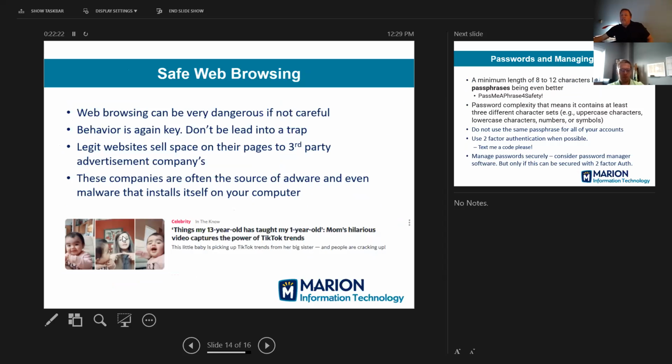And then this slide, I just wanted to talk a little bit about web browsing because it can be very dangerous. I've seen this for years and years and years. When I got into internet back in the 90s, there was a lot less pictures and a lot less graphical images. So I'm not saying that you didn't need to be careful, but today things have changed drastically to where when you open a web browser and go to a very legit website like msn.com, yahoo.com, what you end up with is the main content that they want to show you, and then you have advertisement space.